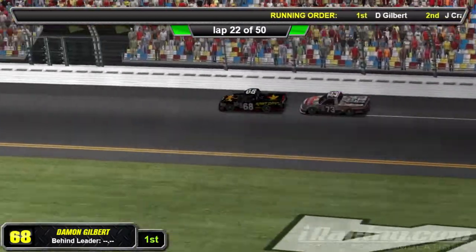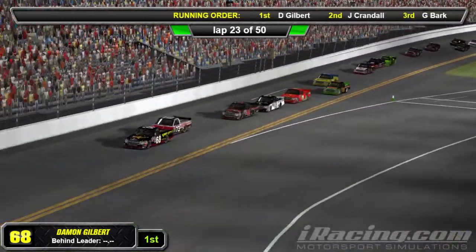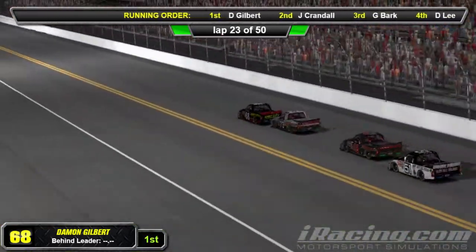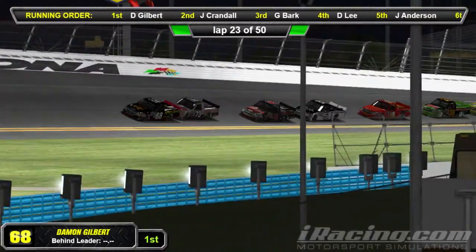I can tell you I've been running this series for a season and a half. I'm currently 158th in points overall. 5th in my division.